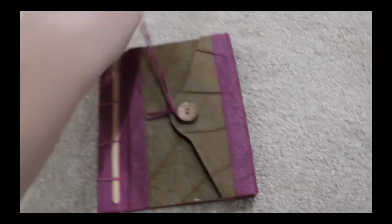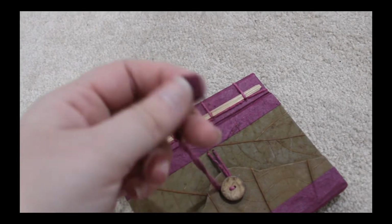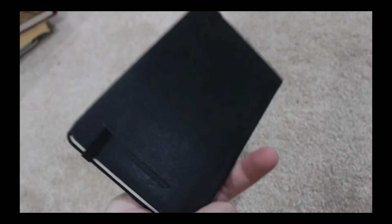Can I do this with one hand? Yes, I can. Oh, it's got a little stopper point on the end. I didn't even notice that. That looks kind of like a kite. That's adorable.